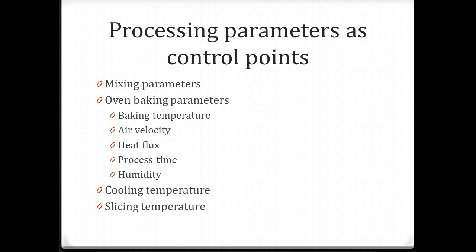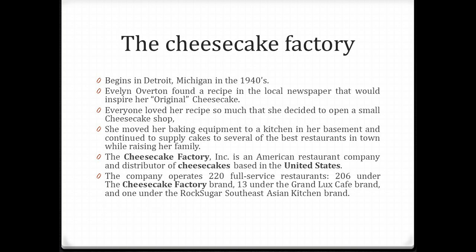So these are the main control points, or I can say not the critical ones, but yes, the oven baking parameters will be the main CCP of the cheesecake industry, which are the baking temperature, air velocity, process time, flux, and the humidity. Now, the next topic will be cream cheese and its chemistry. After that, I took the product which we make from cream cheese.